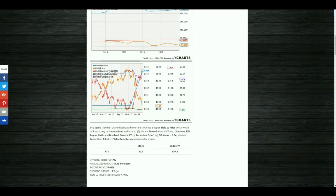So when charted, it does show the current stock does have a higher yield to price, which may indicate it is undervalued at this time. The stock is below the industry price earnings average of... The average showed up weird on my Morningstar. It showed up as an 857. I don't believe that's right. I believe for the utility, it's somewhere in the 26, 27 range. But that's the number that I pulled off for the industry when I looked it over on Morningstar.